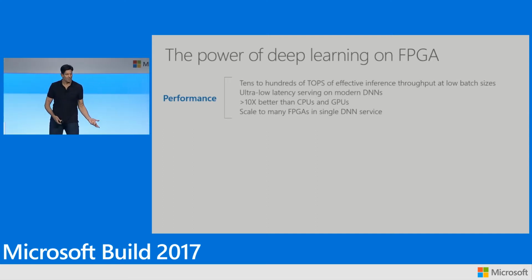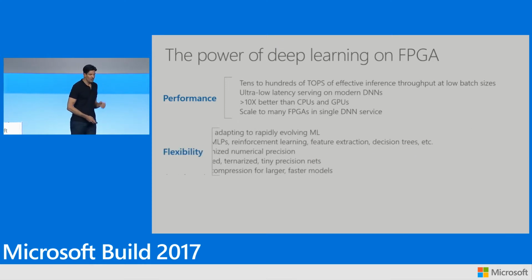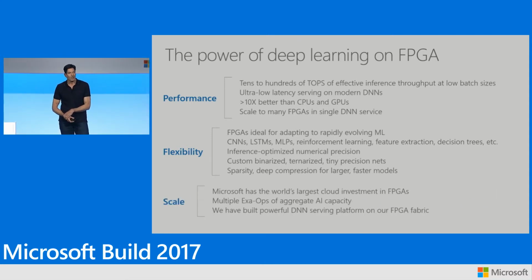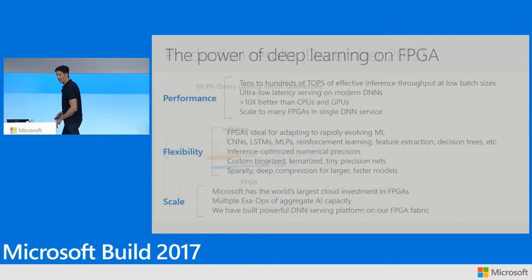And you get ultra-low latency. It's about 10x better than CPUs and GPUs in terms of the performance and efficiency of wattage per operation. It's flexible because this space is evolving so quickly. Even in the space of neural networks, it's evolving very quickly. But there's all sorts of machine learning algorithms you can program into an FPGA. And then finally, we can get massive scale with a fabric like we've got, where we've got FPGAs in a whole bunch of servers. And that's what I'm going to talk more about going forward.